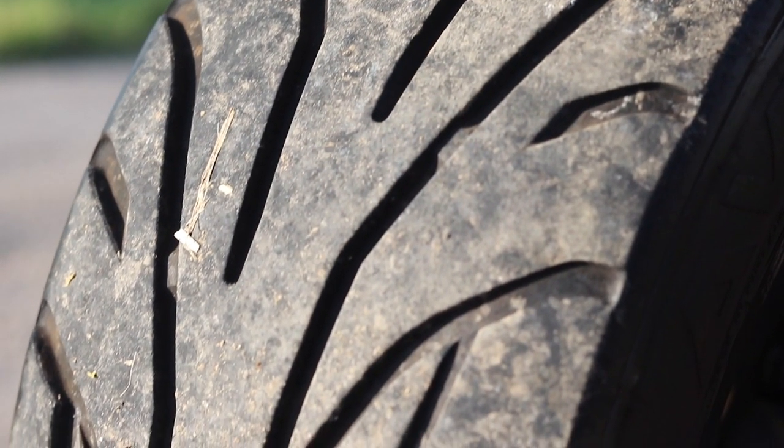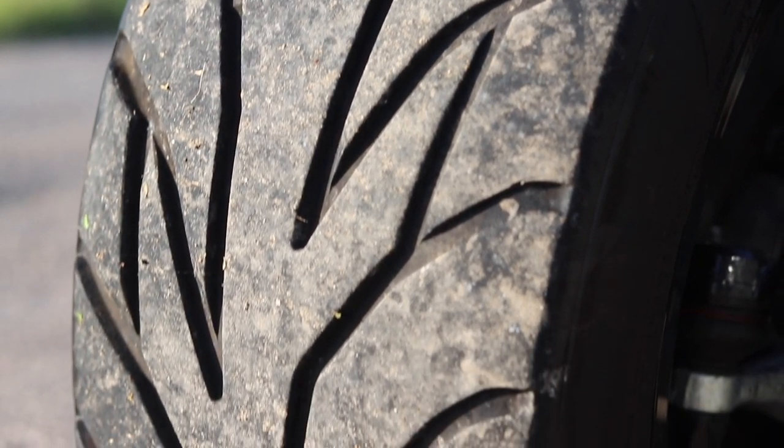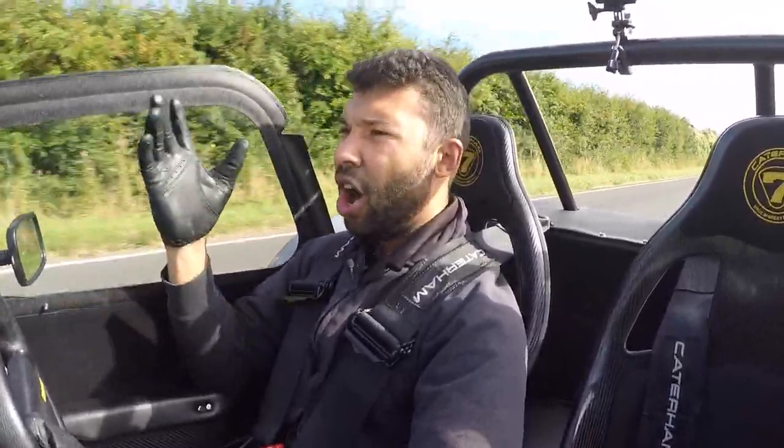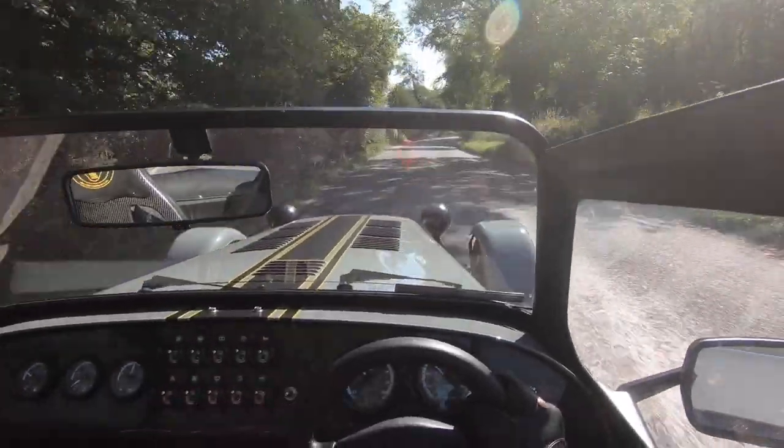These tyres are super, super grippy once they are warm. When they're cold, they are a little bit sketchy, but these are pretty much semi-slick tyres. Through the corners, as you would expect, the 620S is simply phenomenal. This corners in a way that some sports cars can only dream of.